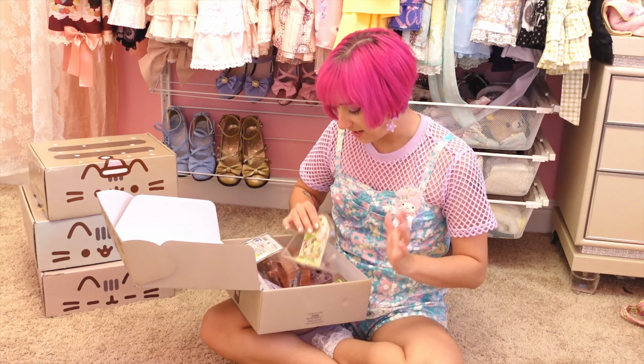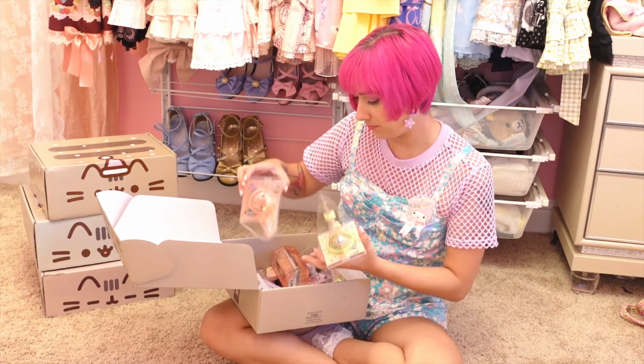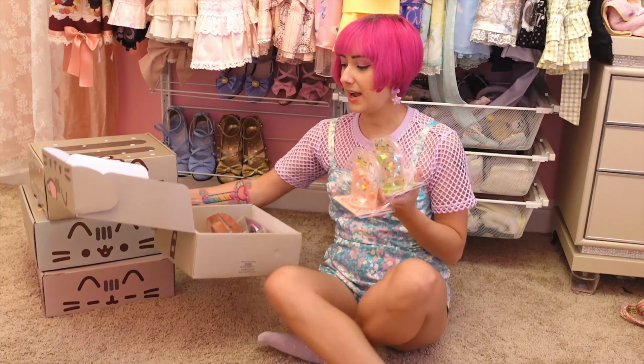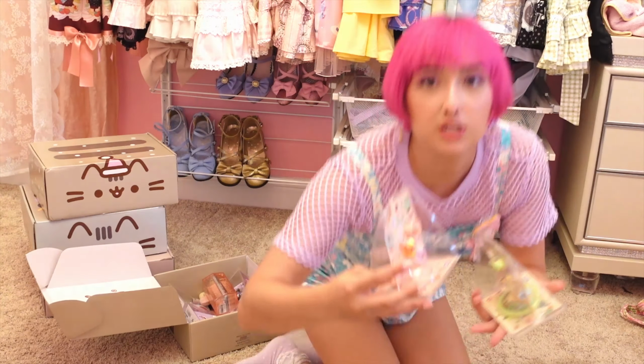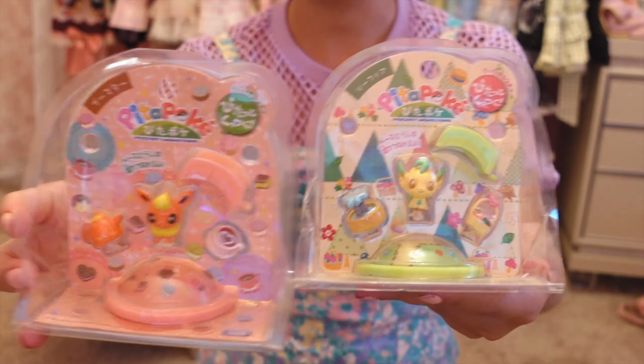Okay, guys, again, if you watched any of my older videos in my apartment beauty room, you will know that I had the cutest little collection of these Evolution little figurine dolls.